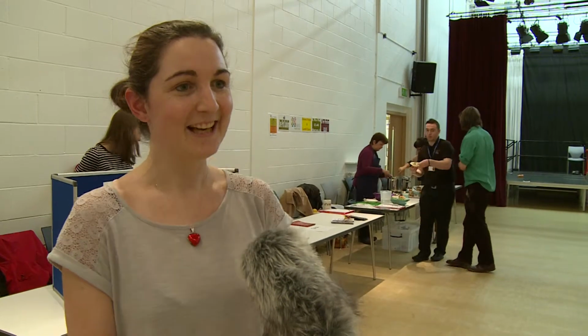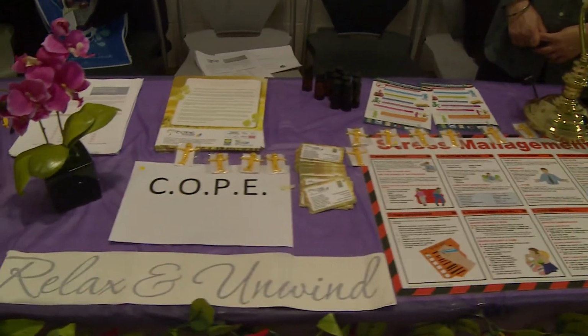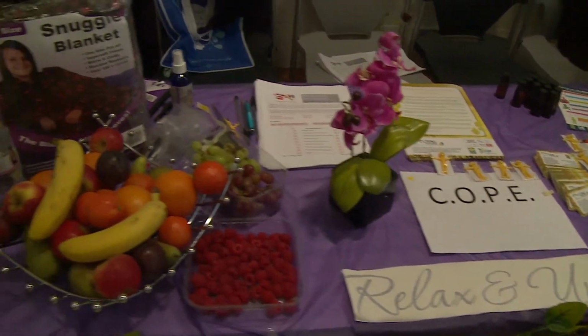Amazing. I feel great. The purpose of us having a stall and for us being here today was to inform local people about what we do at Cope, and we've been able to do that by first of all talking to people and offering them some advice on stress over the winter months, and offering head massage as well. We've had a great deal of feedback from people using the stall and having a head massage.